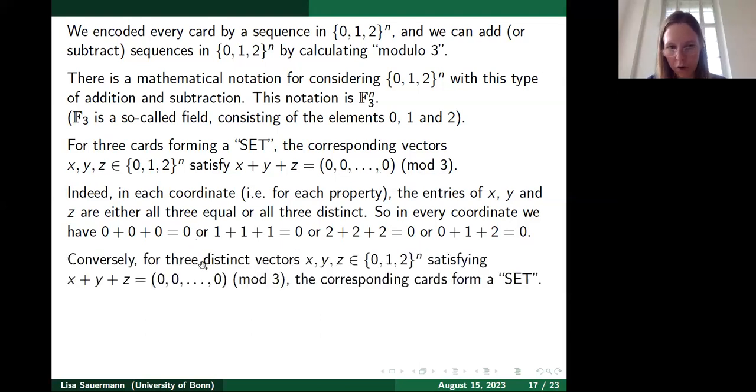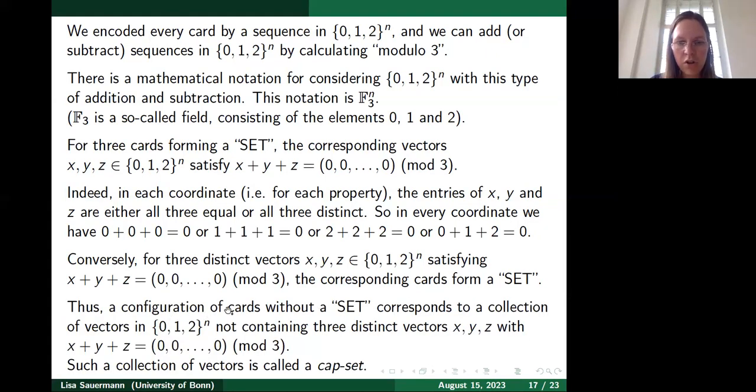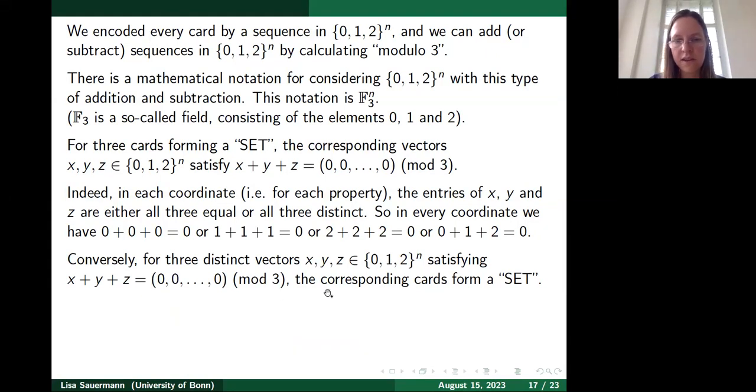And conversely, if you have three distinct vectors x, y, z, satisfying x plus y plus z equals 0, 0, and so on modulo 3, then the corresponding cards also form a set. You can check this, that you can make this argument in reverse. And so you can see that three cards form a set if and only if you have this equation modulo 3.